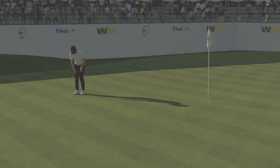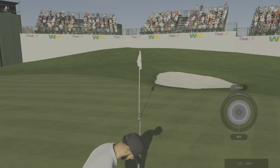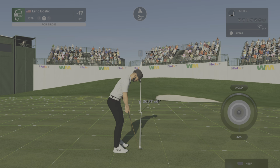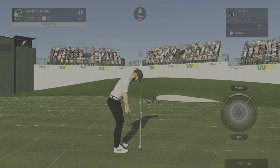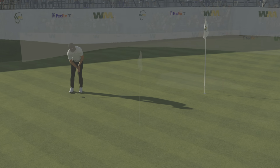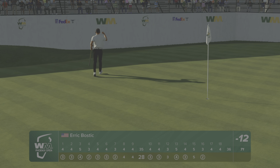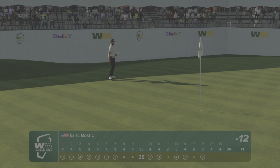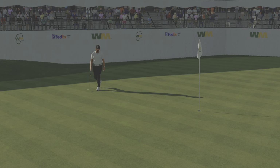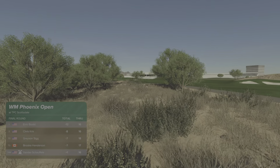I tell you, you just dream about days like today. Greens in regulation, spot on all day. Awesome. Always love these opportunities, especially when it's for birdie. Good stuff today, especially the short game has been really sharp today. Ooh, nice putt to make for a birdie. And maintaining top spot on the leaderboard after that.